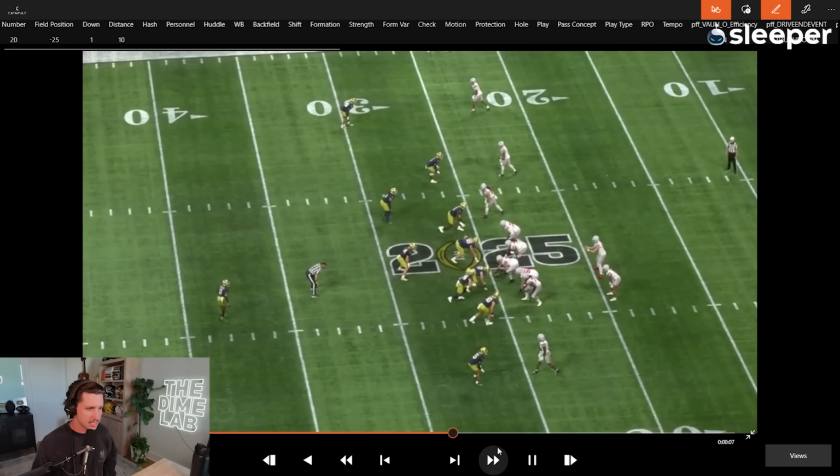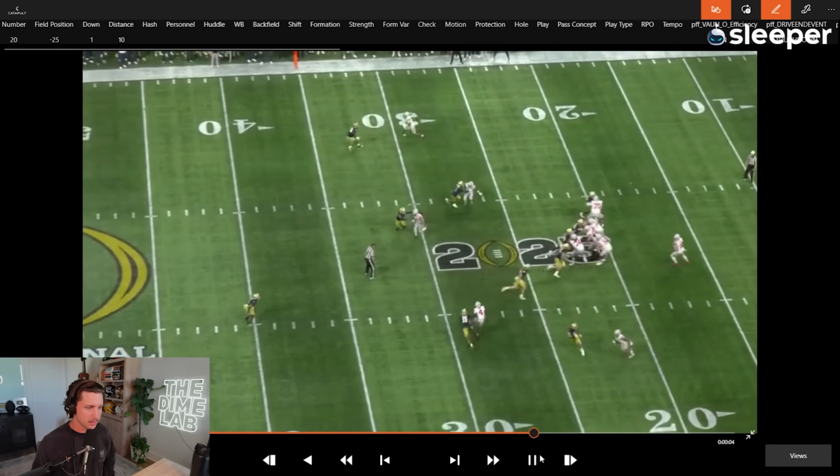I really like what I'm seeing out of him, man. I think he can process. I think he's good in situational football. He's just like, I don't know, like you can trust him.